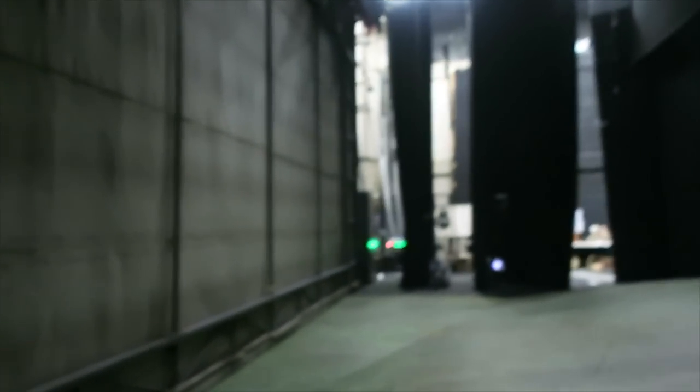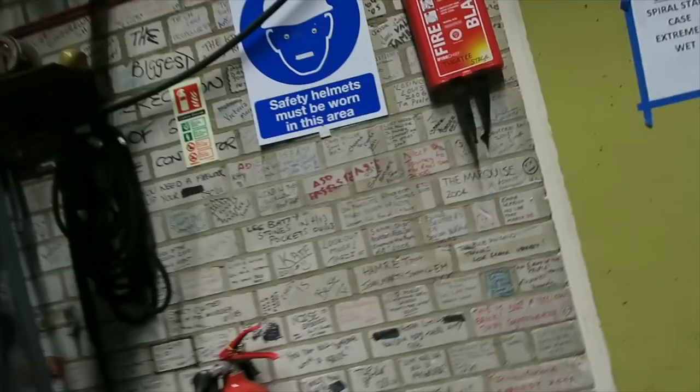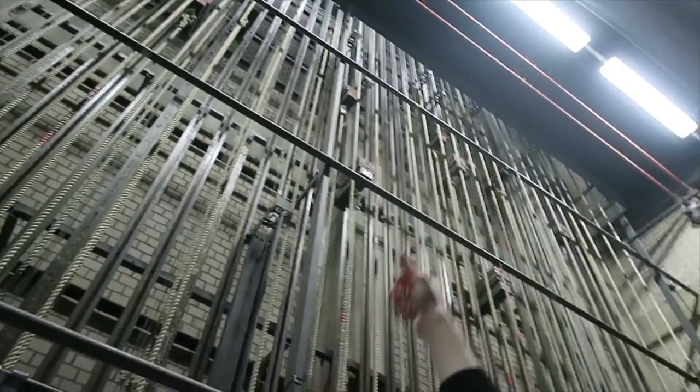I swear, guys, I'm probably not meant to be here, but it's just for you. There's this wall here where everyone's written all of the shows they've been in. It even goes back to 2004 and stuff. So we better write our show on there at some point. It goes all the way up. And then they have people up there who pull on the things, and then stuff comes down from the ceiling.